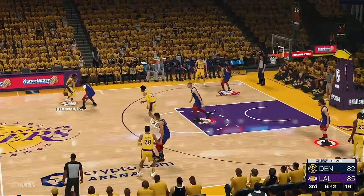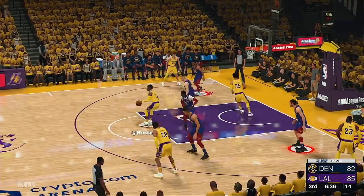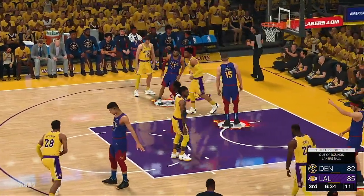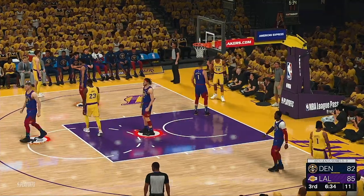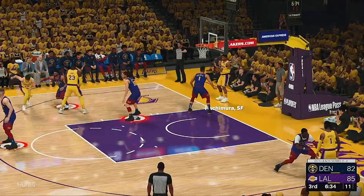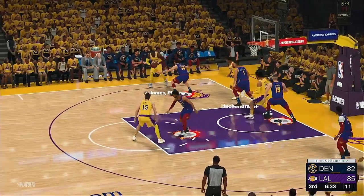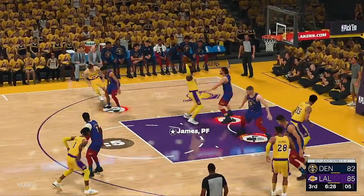Russell's got the ball here for Los Angeles. Their biggest lead of the game was 9. Into the lane. Past Woods. And that's out of bounds. Last touch by Jokic. Great read to get a hand in there and disrupt the play. Yeah, I think he was hoping to maybe even get the steal, but I agree. He still got a good outcome. Now, here is James. He's got 22.